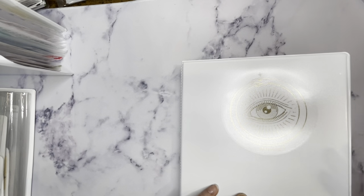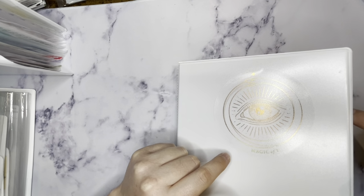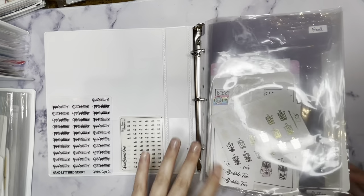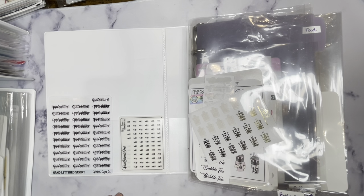Okay, so next, Magic of I is the astrology planner that I got recently. It's really, really good. My desk area is a mess.